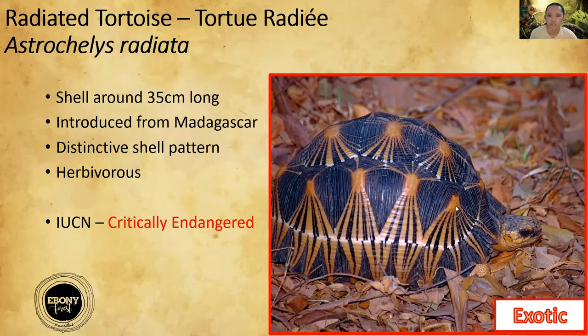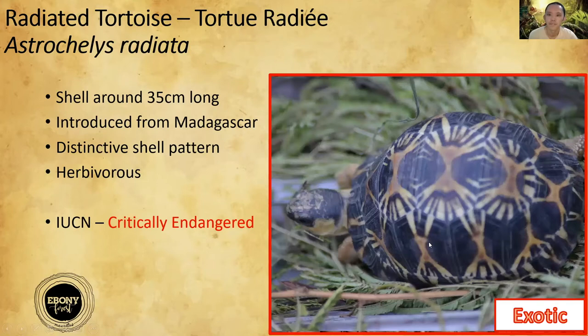This one is an adult, and this one is a juvenile. And even as a juvenile, you can see the patterns on the shell.